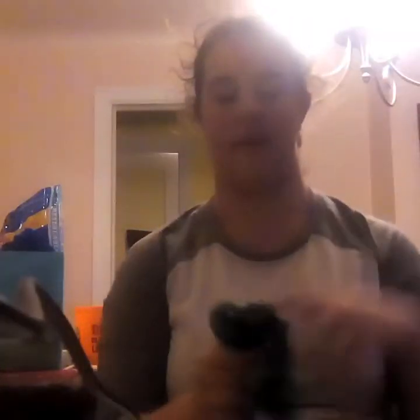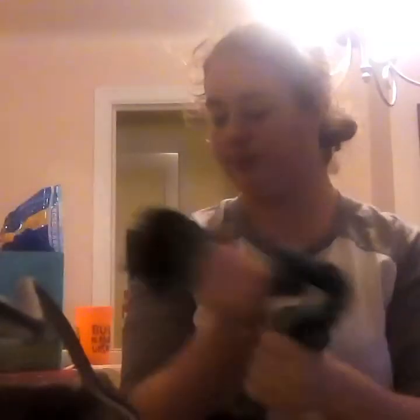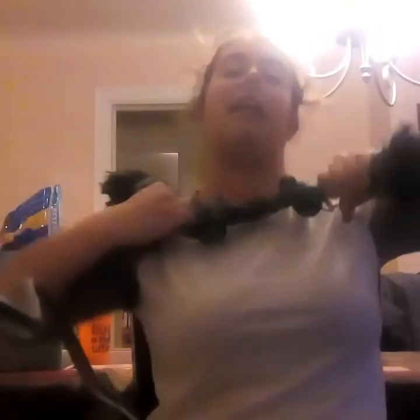And also, this is the toy I have with my other dog. Just a regular rope toy that was like $5 from Walmart. It was so cheap and it's lasted. So that's always an amazing thing.